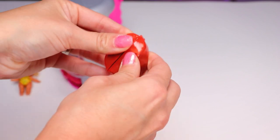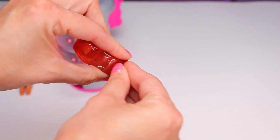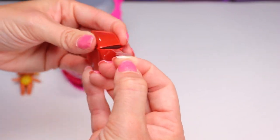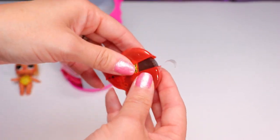But anyways, here we go. At least you could keep these if you wanted to redo the surprise aspect, so I guess that's okay. But I mean, I am gonna try it with paper, just saying.